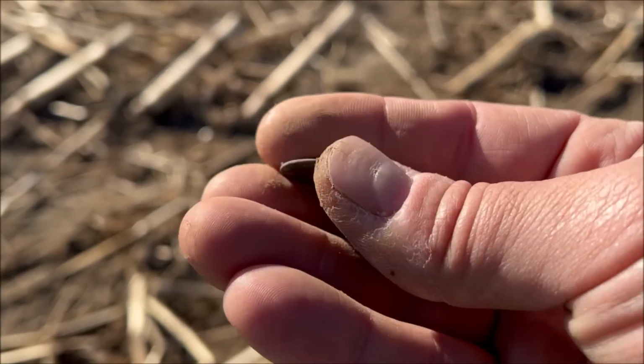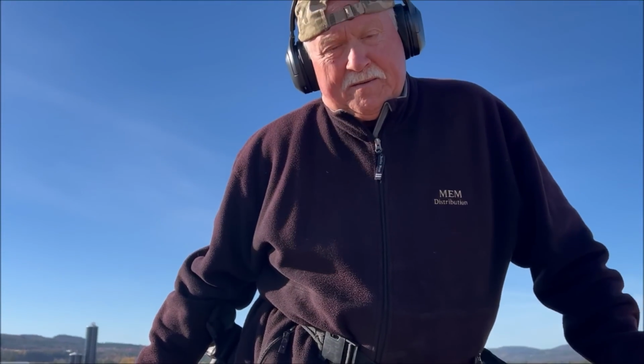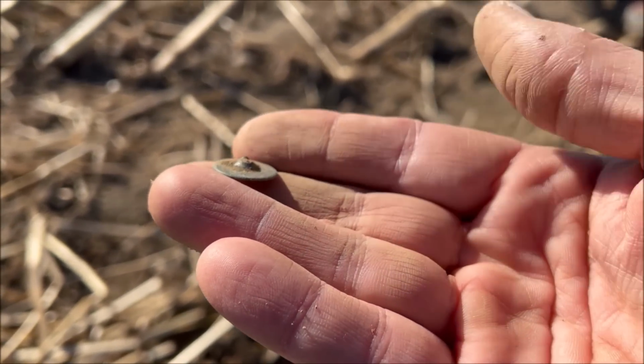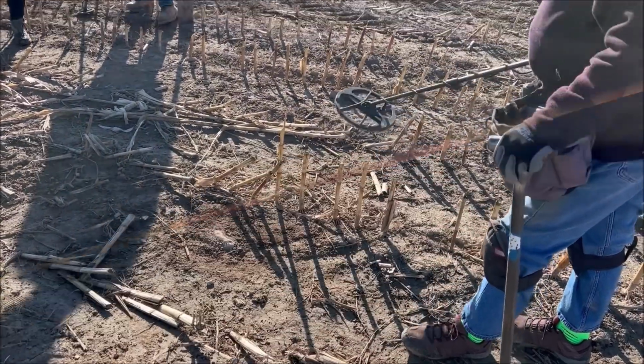And the buttons I did get from this field, Doug, are old. The blowhole is like 1700s, the little flat button with the fancies like 1820s, and now this tombac also 1700s. So definitely good stuff in the area. Just got to work hard, take your time, and hope to get on it. Yes, sir. Nice job.